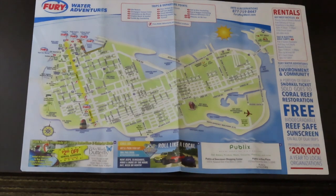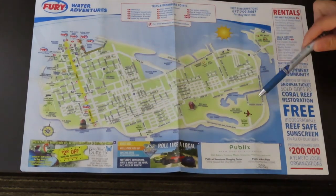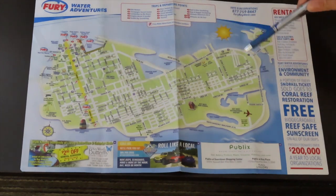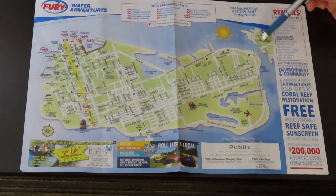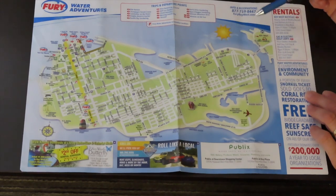Okay, now this is a closer view of Key West, where Key just means island, so this is Key West. And we actually were staying in a campground on this next key over, which was called Stock Island. And it's called Leo's Campground. It was about here on Stock Island. And it was actually close enough that we rode our bikes into town.